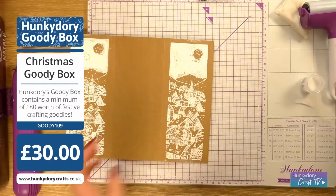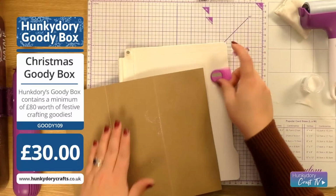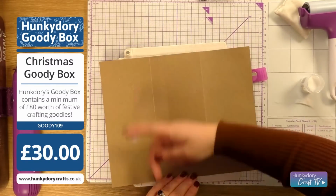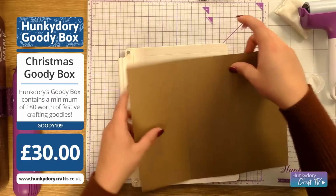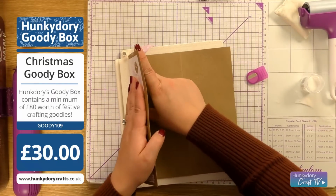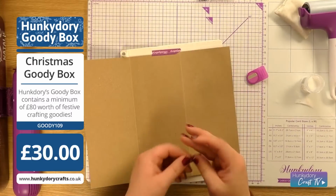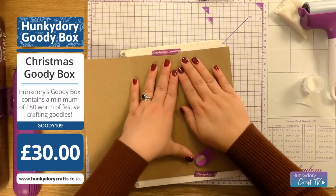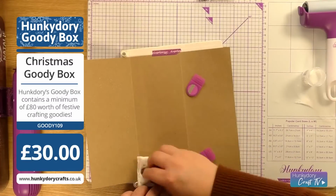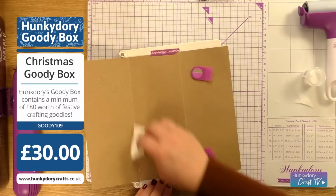So one more design to go, and then we can start cutting into this. So we're going to do it on the middle side now. So I can pop this on here. I'm going to do it the same way I did it before. So line this piece up, and it just shows that your cardstock doesn't have to be a set size to use with this stamping press. You can do larger cards, and it's going to work great as well.